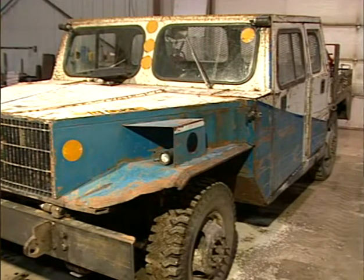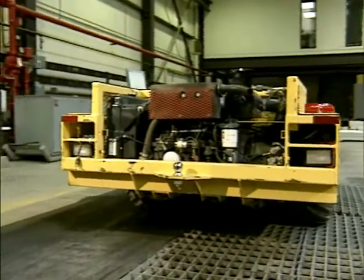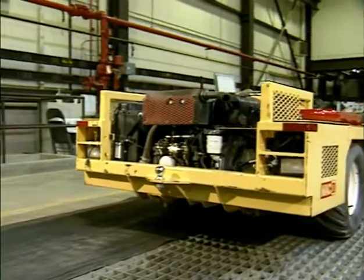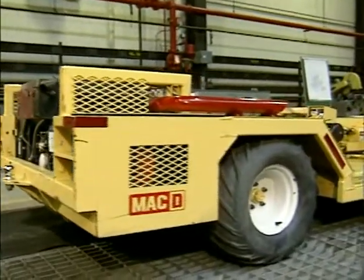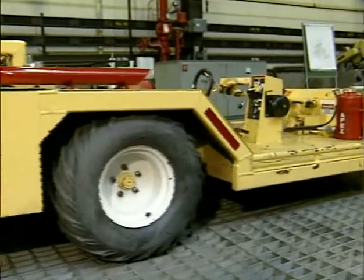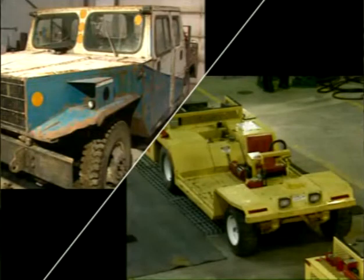I want to emphasize again that these regulations are primarily performance standards, and they're going to be evaluated on a case-by-case basis by the local inspector. As mentioned, because of the various types and designs of vehicles being used in underground coal mines, we are going to compare two different personnel carriers, a Mack 8 and a Boss Buggy.